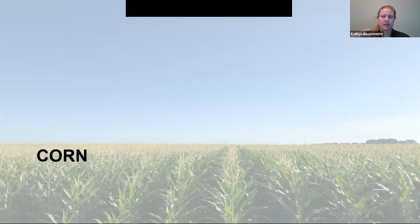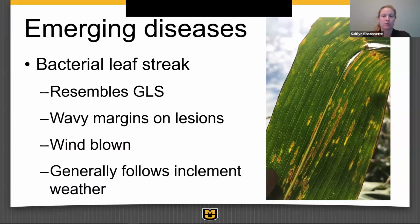So I'm really going to focus on some emerging disease threats in corn because that's really where we're seeing a lot of damage in the last couple of years from some diseases that have moved into the state. And I'm really going to start off with one disease that we found last year, which is bacterial leaf streak.